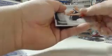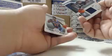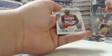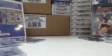Mason Plumlee, Nets rookie. Gary Payton, 18 out of 99 for the Sonics. Totally red. For the Memphis Grizzlies, totally silver, rookie jersey, Jamal Franklin. Iman Shumpert, Knicks, and for the Wizards, Emeka Okafor. Okafor.